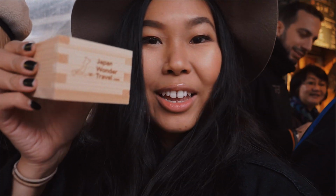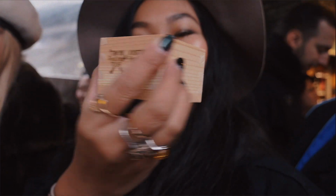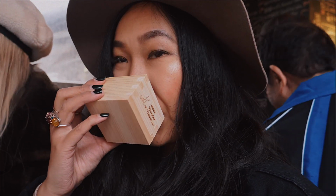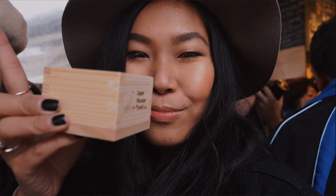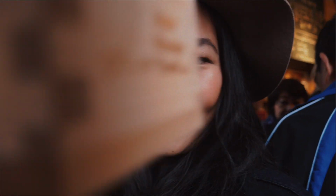And we're trying some sake, and we've got this little cup as a present, and it's got Japan Wonder Travel and the Tokyo Free Drink Tour on it as well, so we'll forever remember this. Instead of saying cheers, you say ganbai. So ganbai, cheers. We're going there. Konnichiwa.